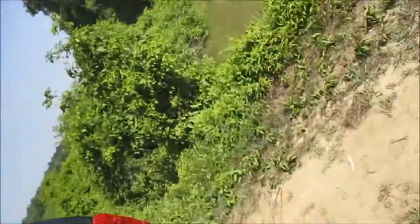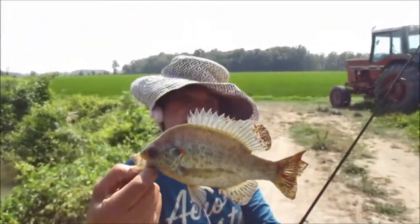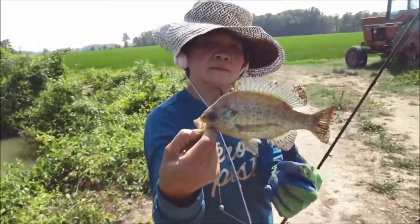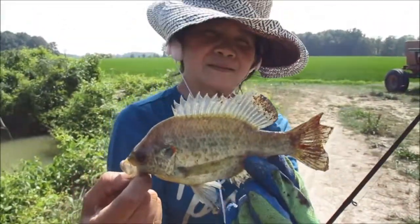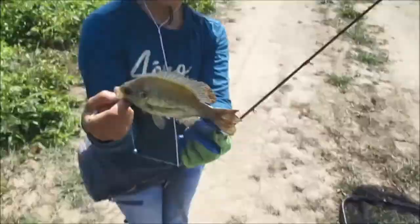I got a big one. Hey, a big one. Down. Look at the tail. The tail. Yep, yeah, all right.